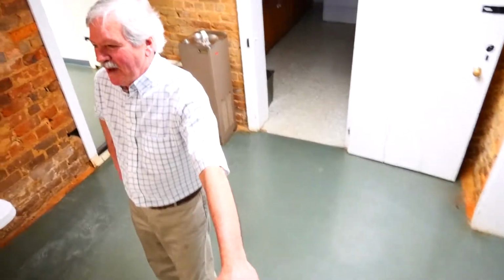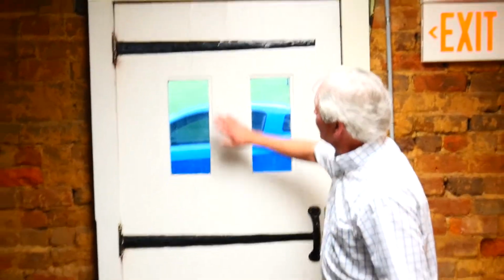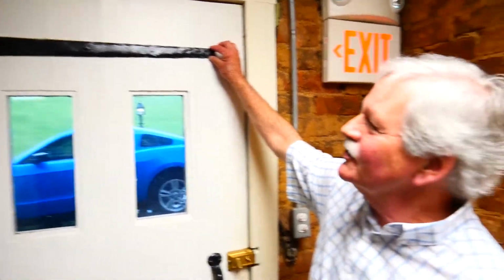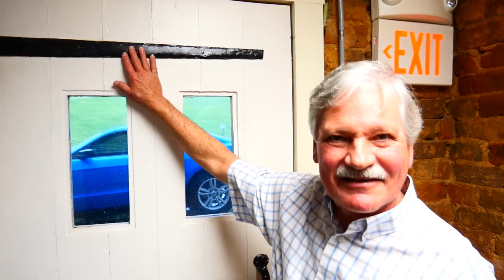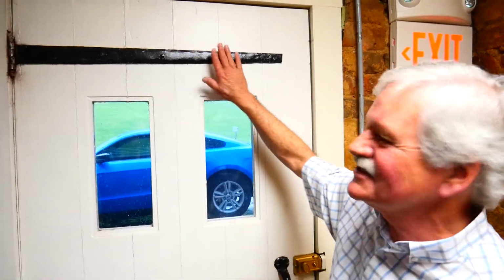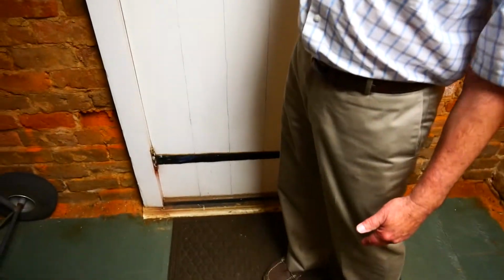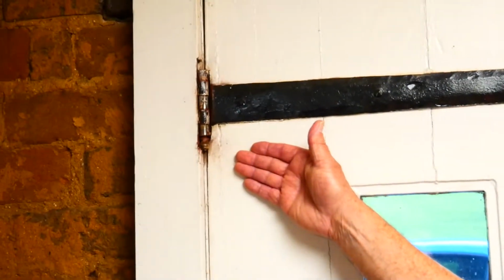Downstairs is occupied by the local VFW Hall, Veterans of Foreign Wars. And over here we have an original door, and look at the hardware. This is the original hardware, hand forged by a blacksmith shop somewhere in downtown Dandridge in the 1820s, and still in use today on this door. Now they've put more modern hinges on this exterior door, but over here I can show you a door that still has the original hinges along with the hardware.